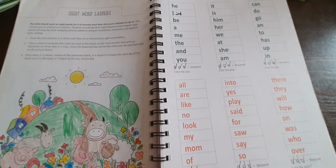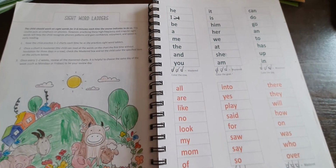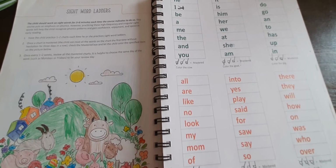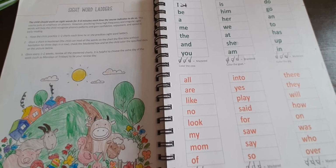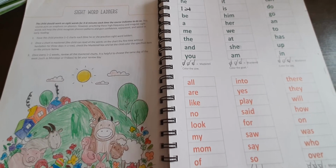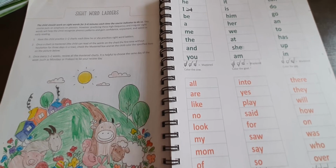Okay, now we're to the sight word ladders. Now, the sight word ladders, we just have 12 columns of words. Some people feel that this is not enough words. They're used to the whole public school thing, and they're thinking, well, what about what the public schools do? They use Dolch words, Fry words, they use Not Your Mother's Sight Words, and all of that. Okay, I totally understand. But this is an excellent curriculum, and I highly suggest that you trust the process.